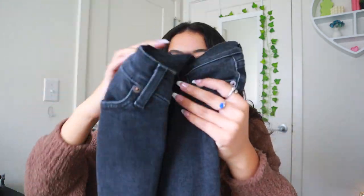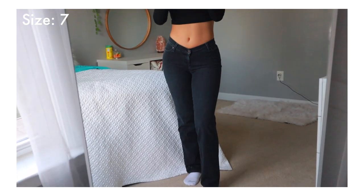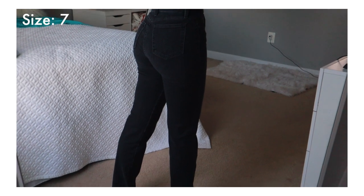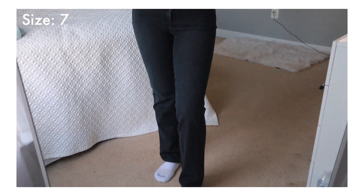Basically, they're just this straight leg, kind of loose fit jeans on the bottom of your legs. But then in the middle part, it's like a V cut. So it really makes your waist look smaller and your hips look wider because of the cut of the jeans. I will say for these that you can size up. I like mine kind of fitted and loose. It just depends on what mood I'm in.